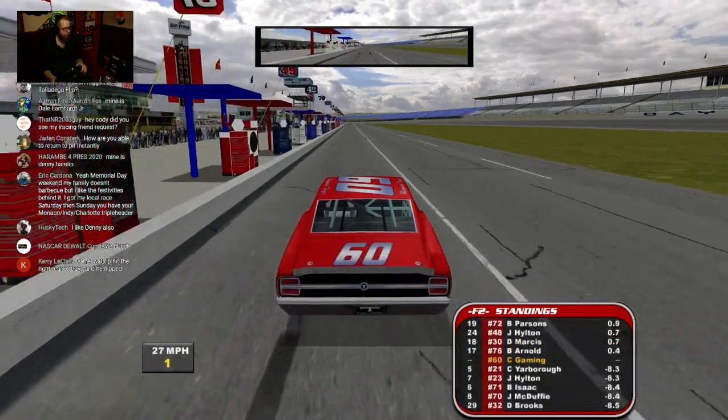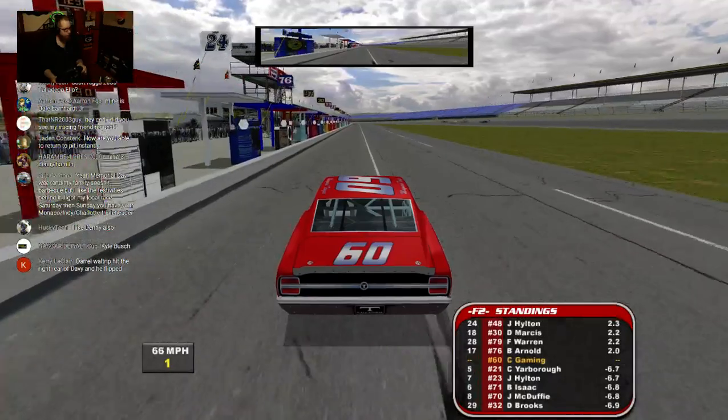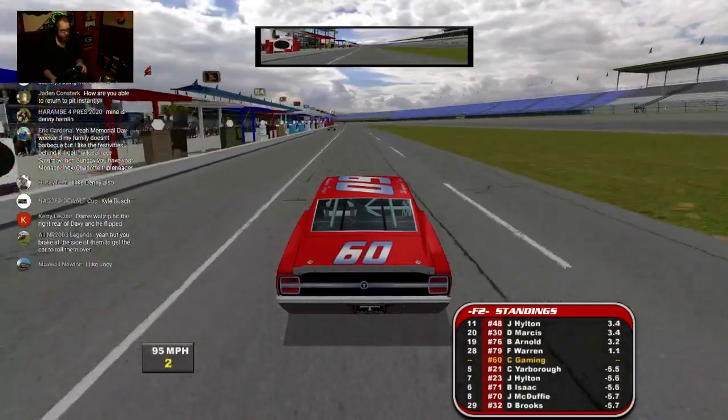Don't go over 70. Keep it under 4,500 in seconds. Watch that speed now. Keep it on 4,500.